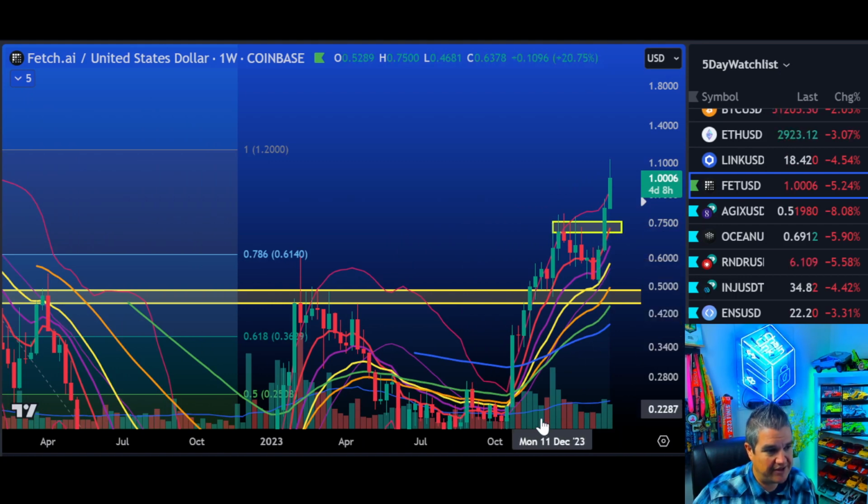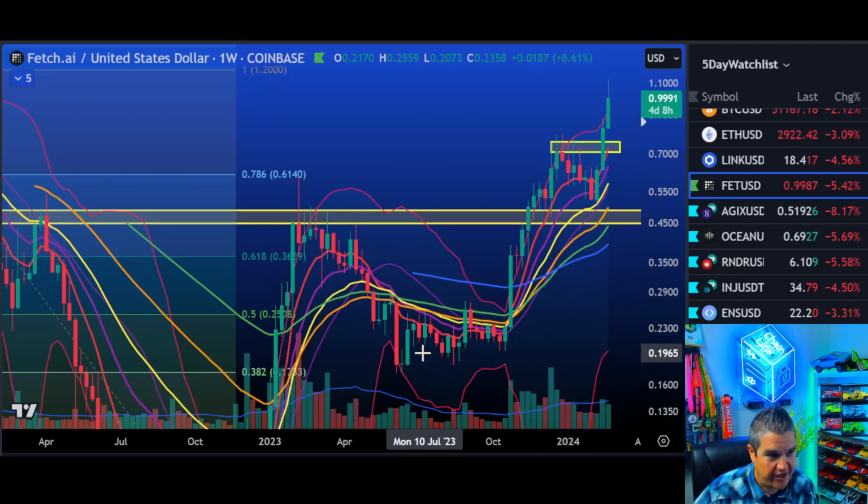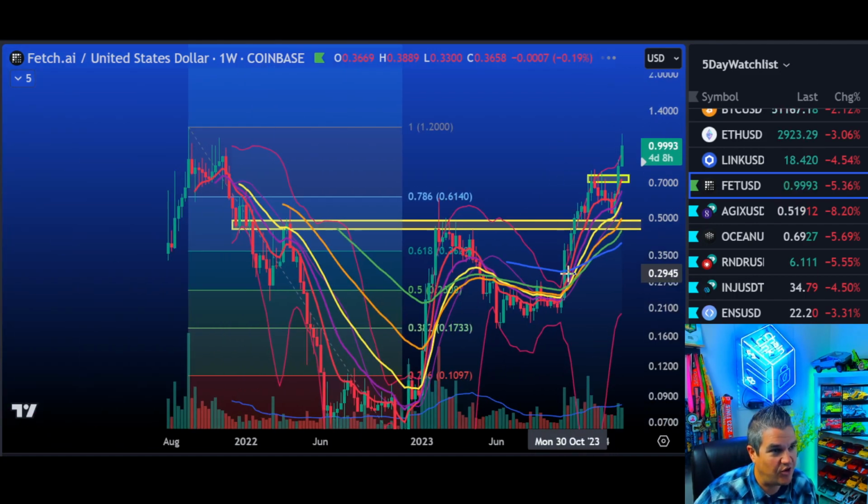Now let's get right to it, right? A lot of good volume here, by the way, as well. When you get these breakouts, you want that to confirm with volume, right? And we've seen that for Fetch. So great looking stuff. And again, we've been talking about Fetch since these days, right? Looking pretty stellar, nice breakout, and a nice 5x from when we started looking at it already.